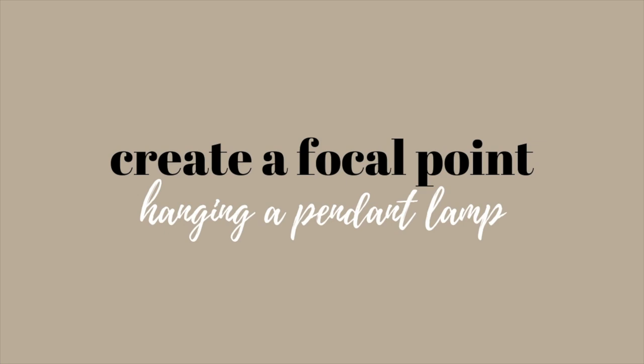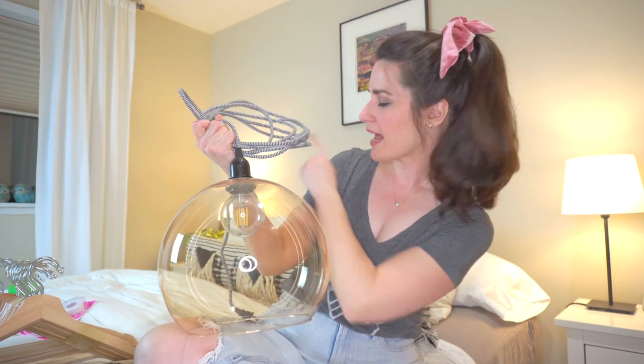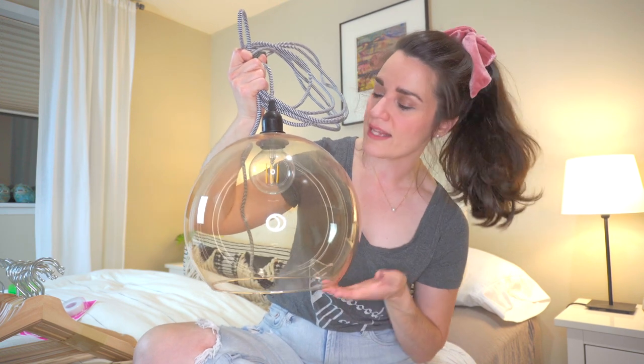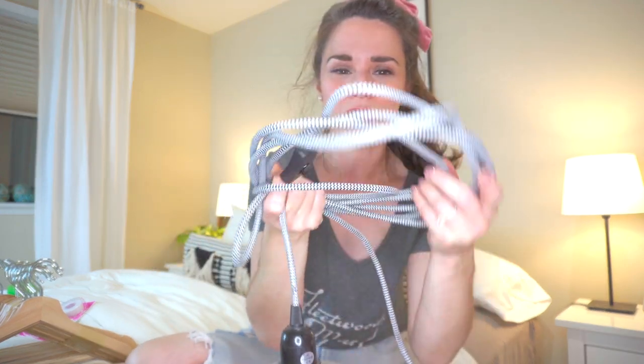I do like the night tables and I do like the bedside lamps, but since I'm not adding a bed frame, I wanted to create a little bit more visual interest by adding a hanging pendant. So I'm gonna leave the table lamp over here, and then on this side of the bed, I'm actually gonna hang this globe pendant. This one is also from IKEA. I'll link it down below if I can find it. So is the cord. This one's one of those fabric wrapped cords, so it's kind of pretty.